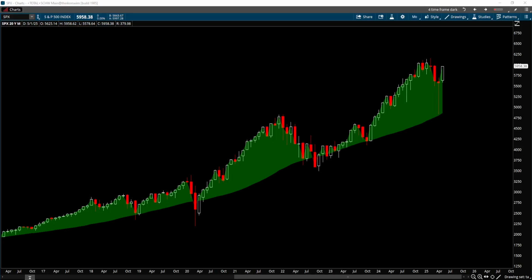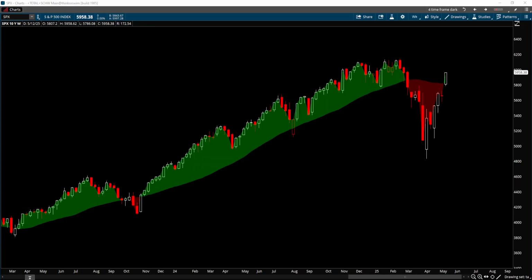So far, the month of May has been pretty kind to the S&P 500. As you can see, for the month of May, it's just been positive, one bullish candle moving up. And on this weekly chart of the S&P 500, we see that it broke above this 30-week moving average. It gapped up from the indecision spinning top candle from the previous week.